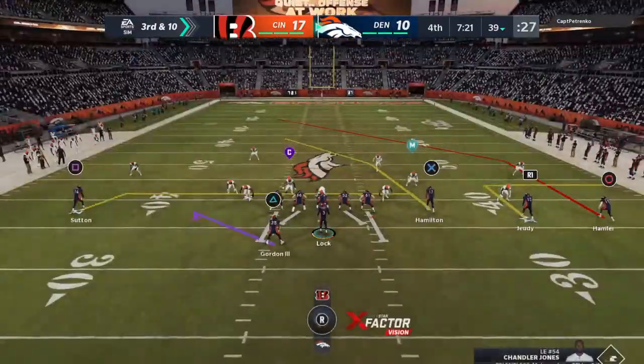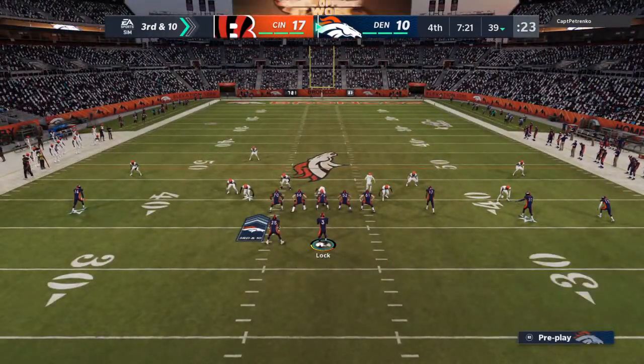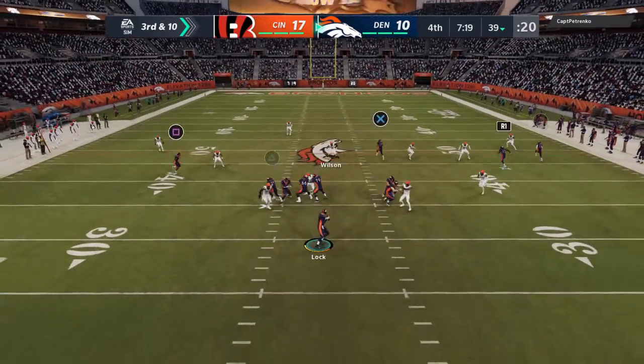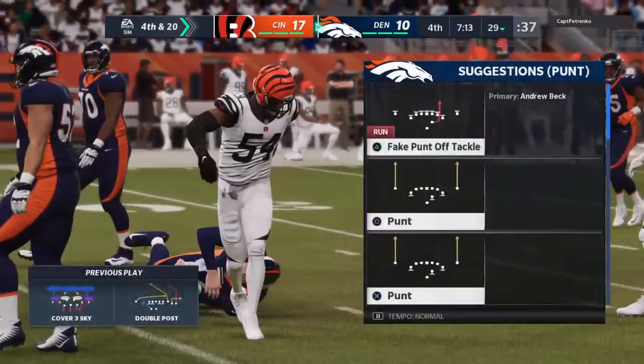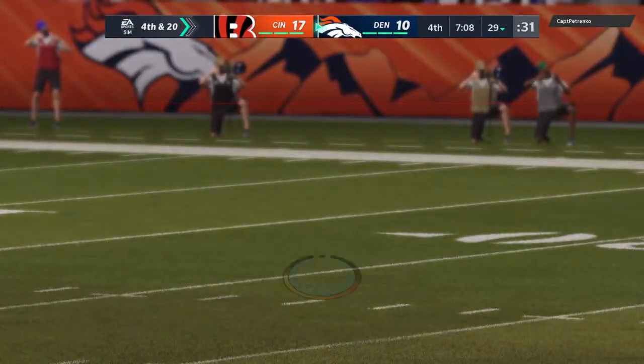The Broncos on 3rd down. They've hit it 50%, 3 of 6 to this point. This is 3rd and 10 from the gun. It's locked. The Bengal pressure gets him that time. Down he goes. Chandler Jones drops him for a loss of 10, and it's going to be 4th and long.